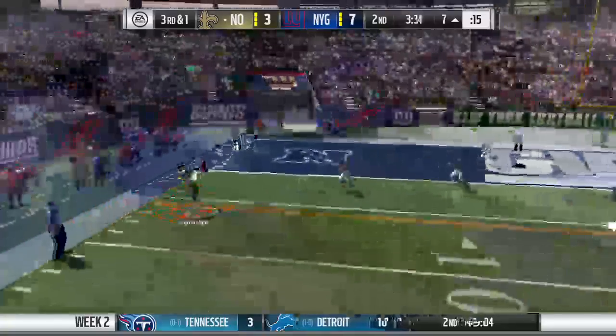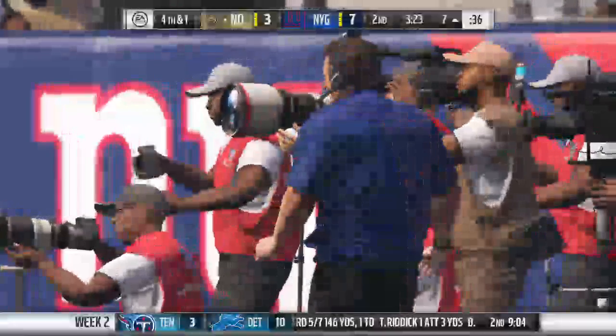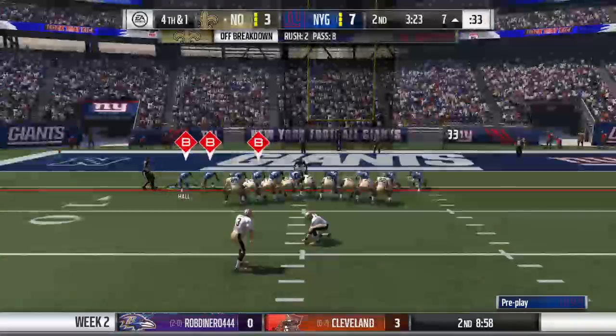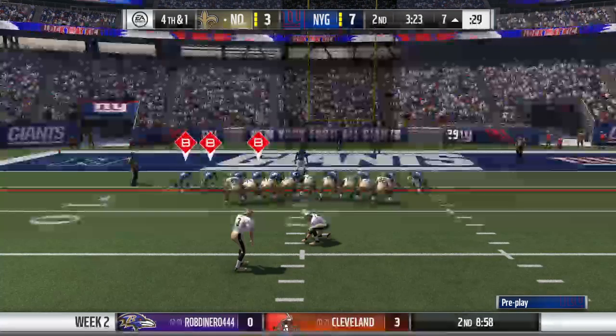On 3rd and 1. And that is incomplete. The intended target there was Tim Hightower. And that brings up 4th down. Now, they've got to be a little frustrated here to not complete that on 3rd down after having such a long drive going. Hey, you're talking about going over 70 yards on the drive.